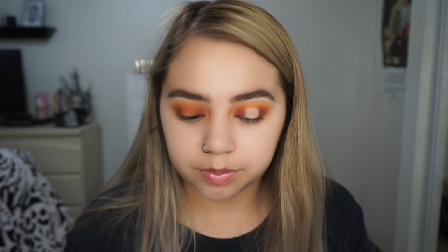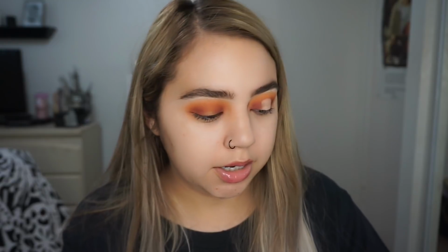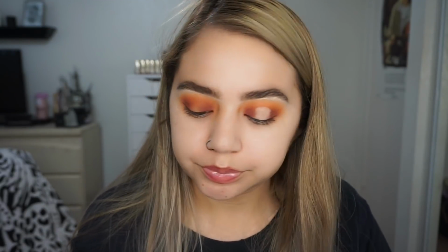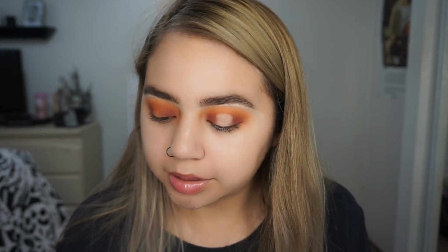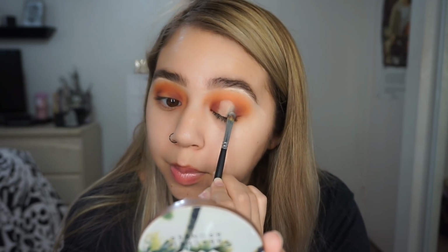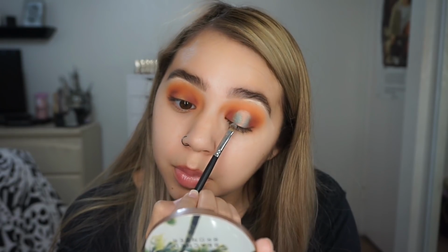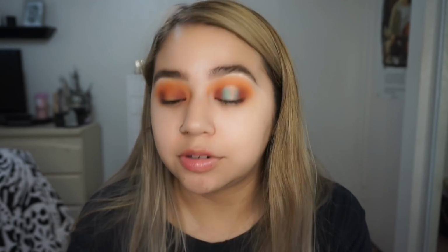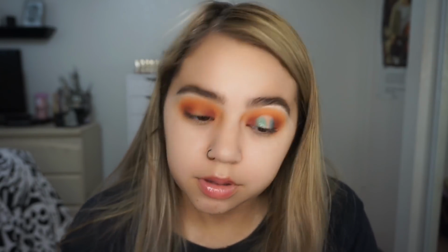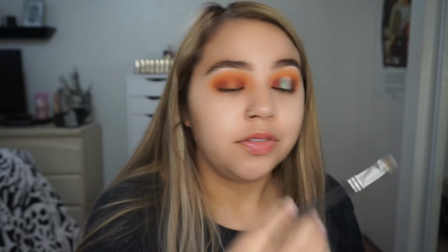Back in with the burgundy shade, just kind of blend that. I take Celia, which is this turquoise kind of shade, and I'm just gonna pat that on right here, still leaving the center of it blank. I'm going back in with the burgundy shade to blend that into Celia. I left the center blank.